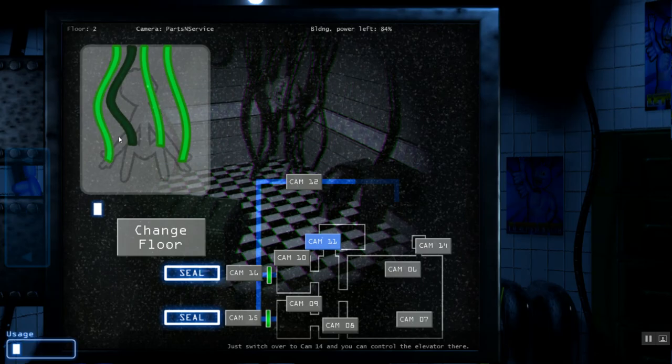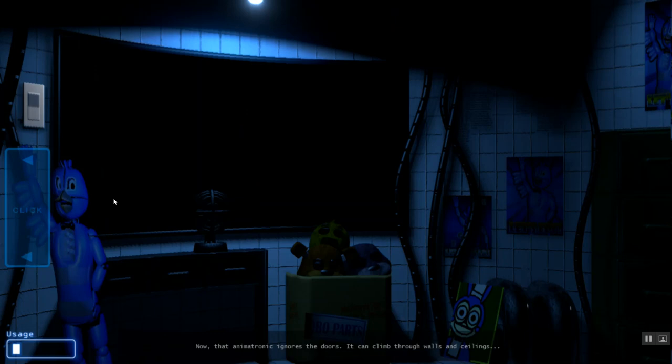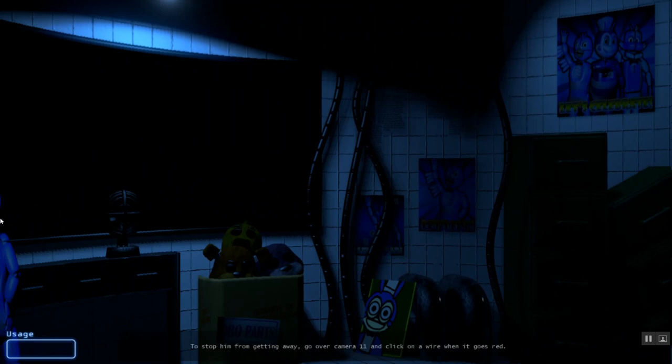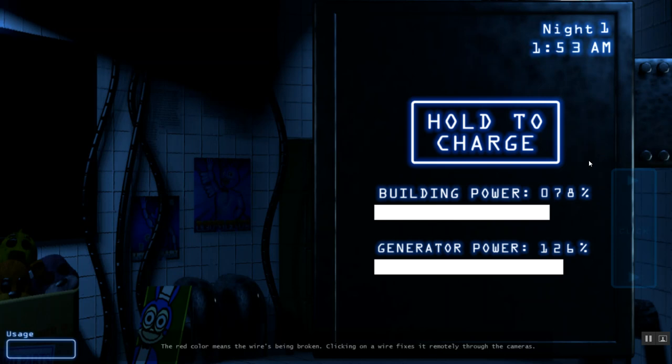Now, we also received an unused animatronic that came along with the other one. Now that animatronic ignores the doors. It can climb through walls and ceilings. To stop him from getting away, go over camera 11 and click on a wire, and when it goes red, the red color means the wire is being broken. Click on a wire fixes it remotely through the cameras.